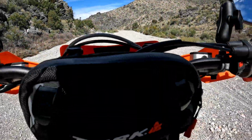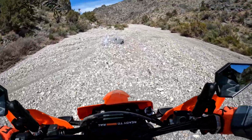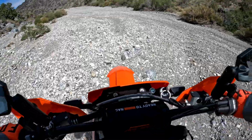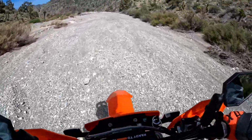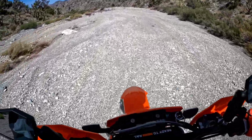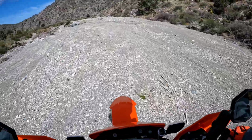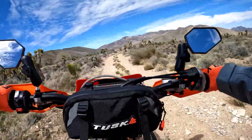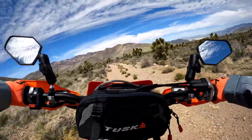Got a boulder here, maybe I can do a little enduro stunt over. Booyah! Popped off that. Didn't even try, she just bucked. You could have jumped that sucker. I think this was a fairly smooth road too. We can liven it up the way we did on the way in.